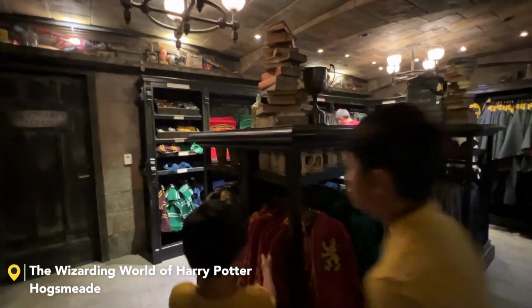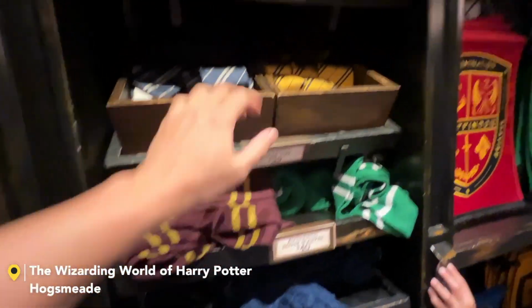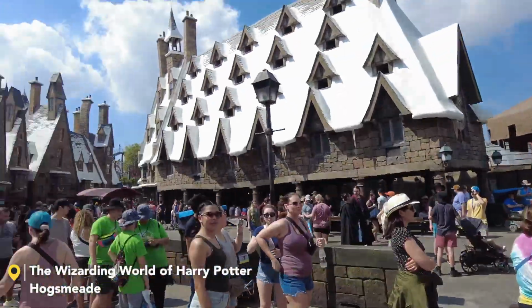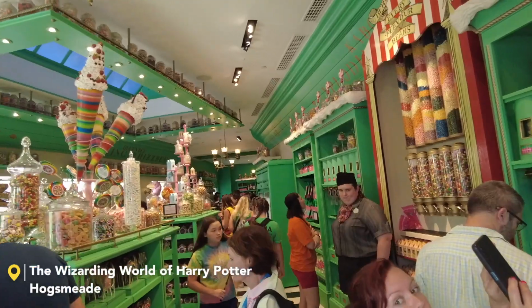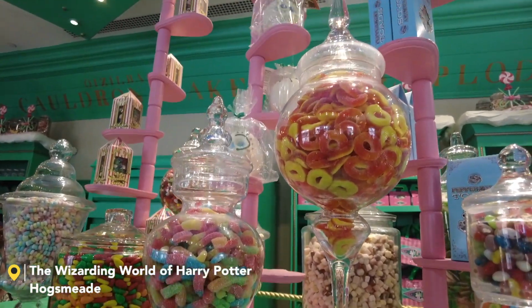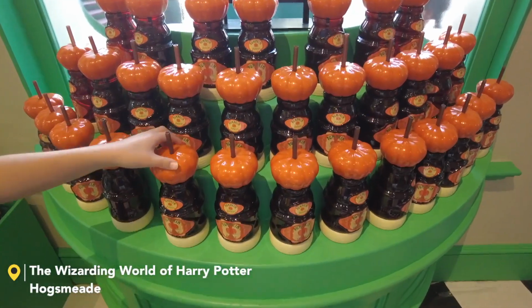So, we are in the Harry Potter area. I expected to see Harry Potter stuff. We pretty much can find all these things in Harry Potter stores. And this is the Honeydukes. Let's check out the Honeydukes. By the way, let's take a last look here before we go. Wow, look at all these candies. More candies here. More candies there. Pumpkin juice sipper.